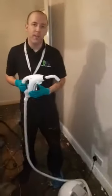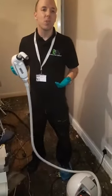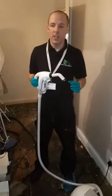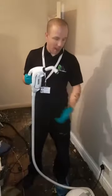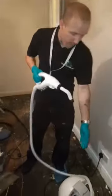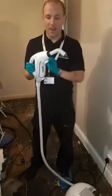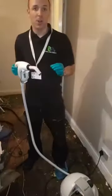So basically, the Cimex Eradicator is highly regarded within the professional market with pest controllers. People often ask, why can't I just use a normal steamer? The problem with a normal steamer is that you don't have control over the temperature. This particular piece of kit boils the water within the hub here, but this special device actually deposits that steam at a controlled temperature. Now 60 degrees is enough to kill bed bugs on contact.